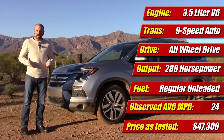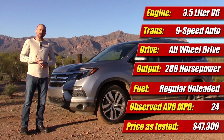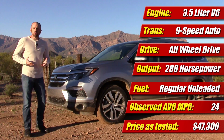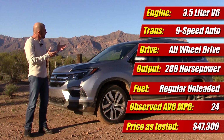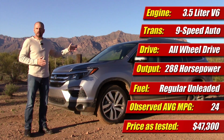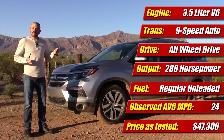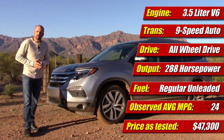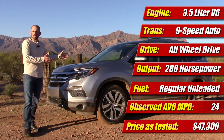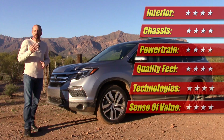Some of the SUVs out there are offering 360-degree view cameras. That's a big deal. Even in the Honda showroom, the Accord and the Civic, you can get the lane watch feature, which shows you the right lane on the screen when you hit that blinker. That's a big deal, and it's actually missing here. I thought that was a strange omission, but it has a lot of features for the money still. So overall, for value, I give it 4 stars.